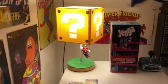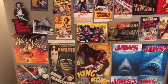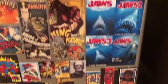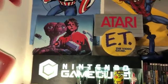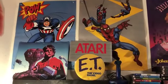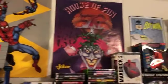Now of course I can't have just a normal lamp or a normal refrigerator. Big fan of old movies, horror, science fiction, superhero, and all that good stuff. Pretty cool. I got this GameCube lighted sign at a garage sale for $15 not long after GameStop got rid of them. Great stuff. Love me some garage sales. The E.T. Mobile was just $5 at a gaming convention. Check out those vintage Marvel posters and some DC stuff here.